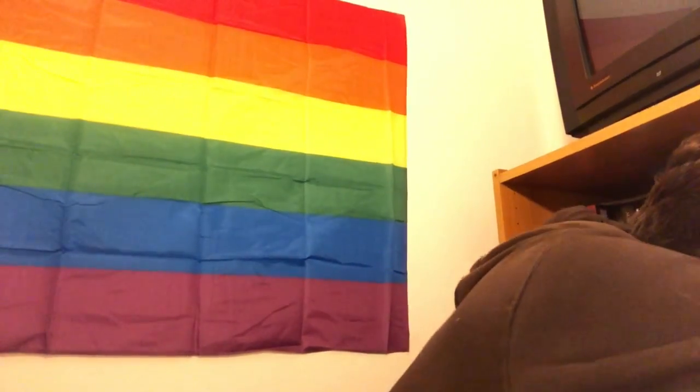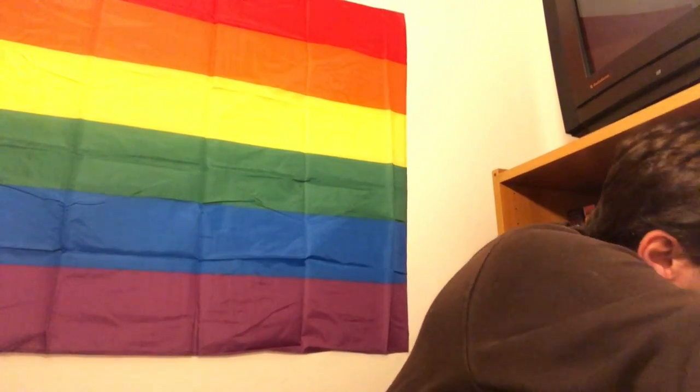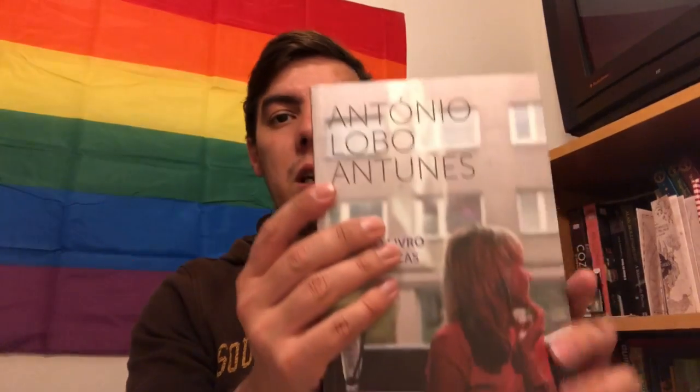Then a client left this as a gift for us at our work. He also left a note. It's a book from António Lobo Antunes, Quinto Livro de Crónicas. It's the fifth book of Chronicles. I think it's Chronicles. It's the complete collection of the chronicles that he wrote in a journal here in Portugal.